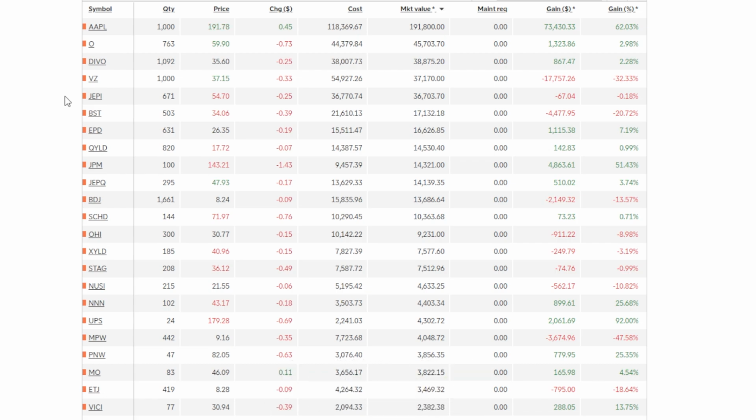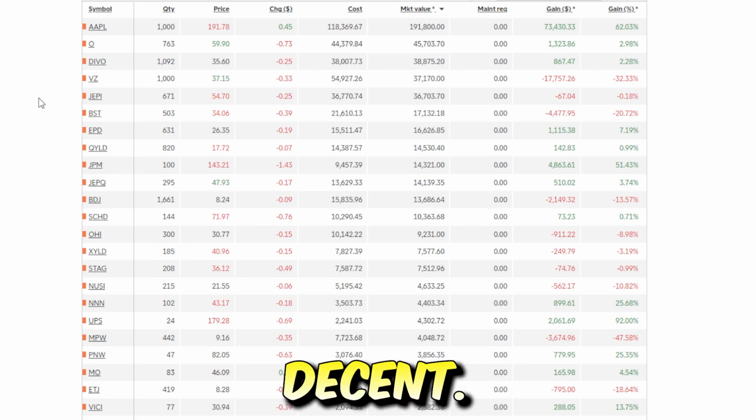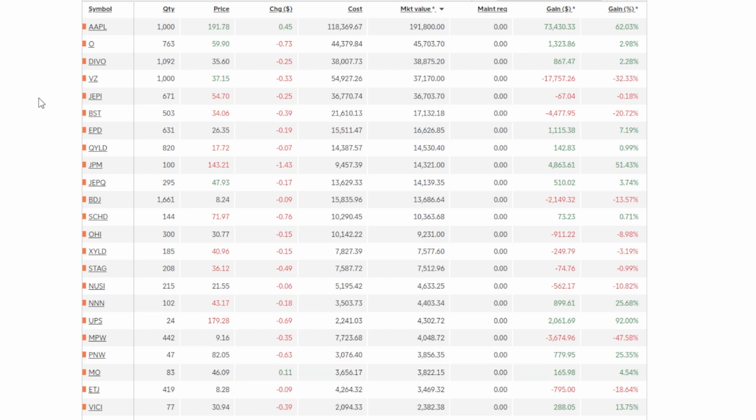My next largest position is my JEPI shares in this portfolio. I have 671 shares of JEPI. Now, JEPI is another position that I do hold across multiple portfolios. And although JEPI hasn't had the best dividends over the last few months, I do think long-term JEPI strategy is pretty decent. The holdings are obviously very strong. And although I probably won't buy any more of JEPI anytime soon, I think I'll definitely hold on to it.